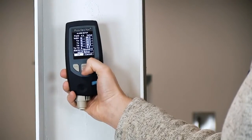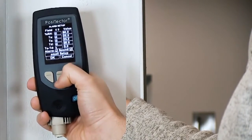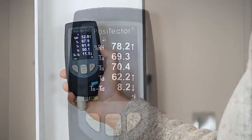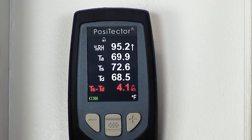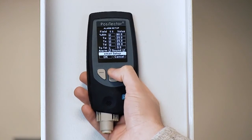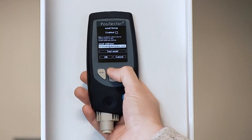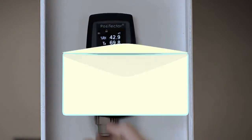All PosiTector DPM models also feature alarm capability. When the alarm is enabled on standard models, visible and audible warnings sound when the surface temperature is within 3 degrees Celsius or 5 degrees Fahrenheit of the dew point as per international standards. On advanced models, custom alarm limits can be set for each parameter. When a limit is exceeded, receive email alerts when connected to Wi-Fi, in addition to the audible and visible alerts on the gauge.